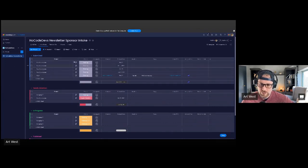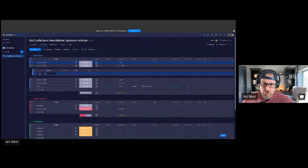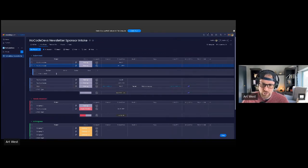Taking a look at this board here too, I just want to show you a couple other things. You can assign the submissions or the ads to different team members if you would like. You can actually add sub items to the ad items. So if there were subtasks that needed to be taken care of, you could do that here and assign those separately. There's the ability to write updates and tag team members. You can see the activity log, upload files if you need to, add additional files or different ad creatives that maybe we get via email or something like that. So there's a ton that you can do within this existing board.